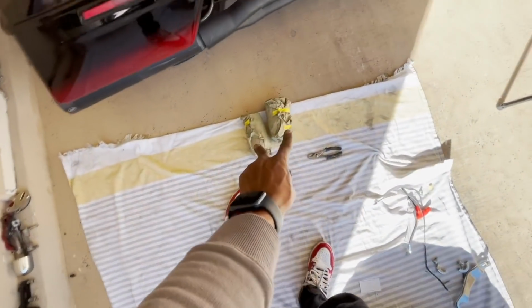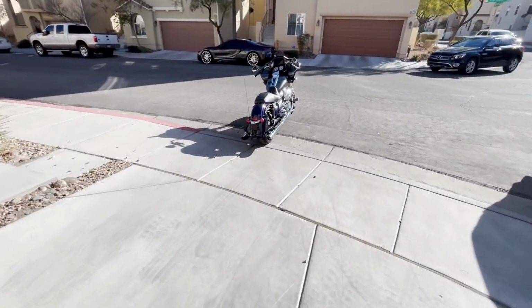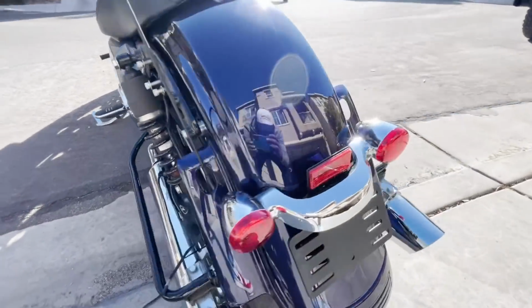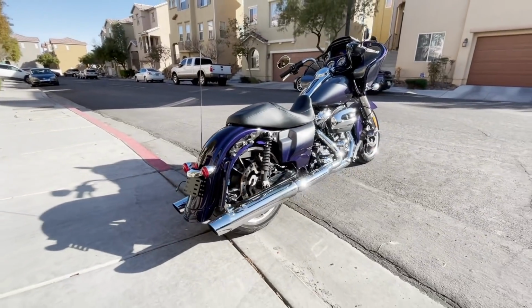Like I said, we got our sliders there. So just about done putting this bike together. It does look really good on the rear end. Look at that rear fender. Just looks oh so sexy.